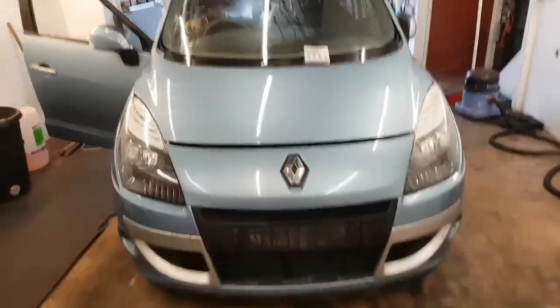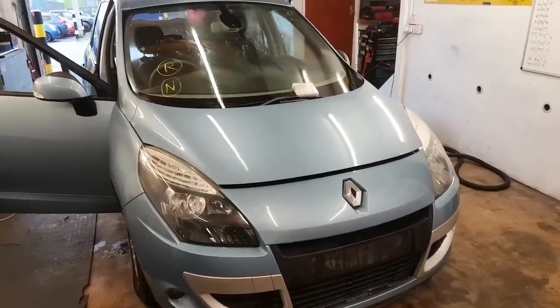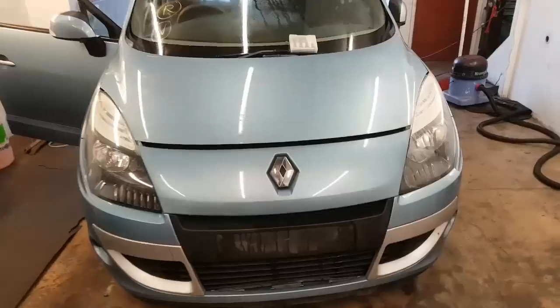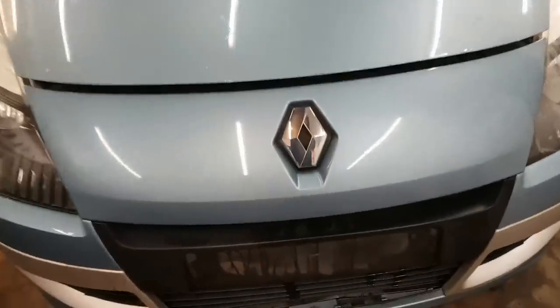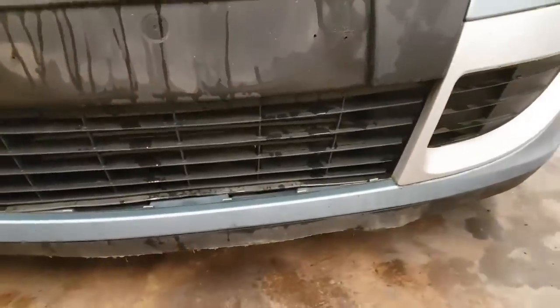Sort of dirty one with a bit of a story with it. It's a repossession car, I think. It's been purchased from auction. I'm pretty sure it's a repo. So first up with this one is the grills. It's been pushed back. So we'll need to try and sort that out.